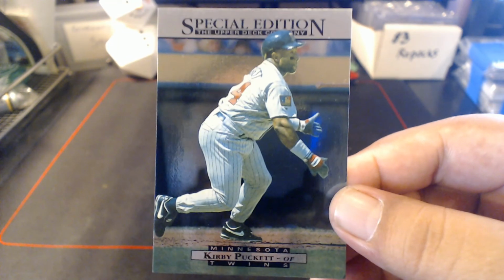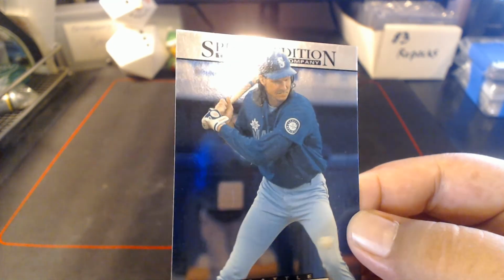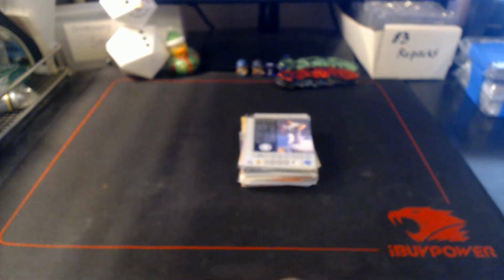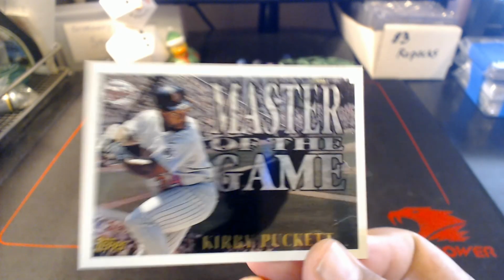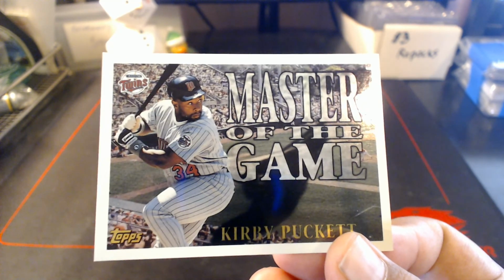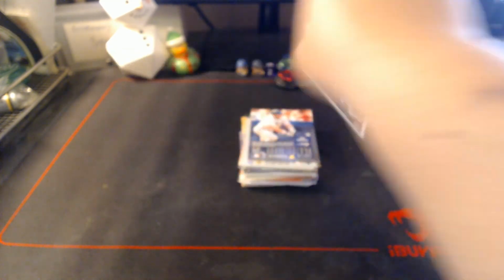Kirby Puckett, special edition from Upper Deck. And a Randy Johnson. This one's got a little issue on the top there, but don't worry about it. So crazy seeing somebody that tall with a bat. And then we got a Pinnacle 96 Jeff Bagwell. It's a pretty card here. 96 Master of the Game Kirby Puckett. Great design on that card.